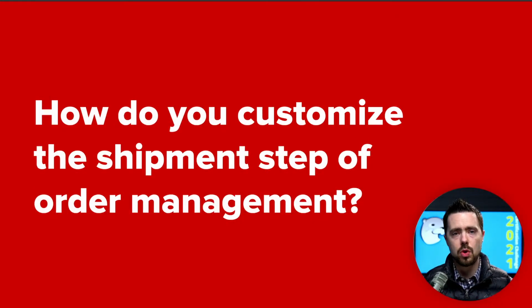So we're going to now jump into what does it take to customize the shipment step of order management. So what does this mean here? There's a couple things that this could mean. Honestly, this is a pretty unclear question. In my preparation, I was taking the perspective of shipment step of placing an order, call it order management. But there's 2 ways we can take this.